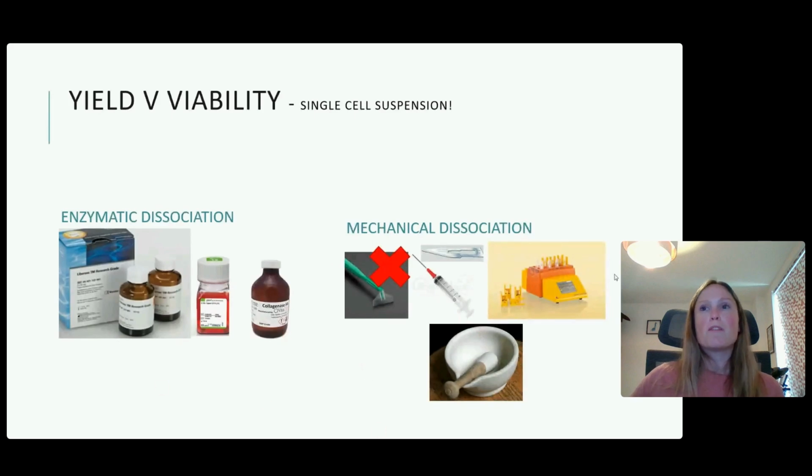This step is one of the areas where you can introduce a lot of variability. So if standardization is key for you, you may want to invest in some kind of robotic dissociation method, which will have little programs for different kinds of tissue, and it will be a lot more reproducible than just mincing something yourself. The problem with this is they're quite expensive and require a lot of consumables, so you need to weigh up what's important for you.